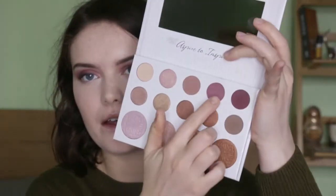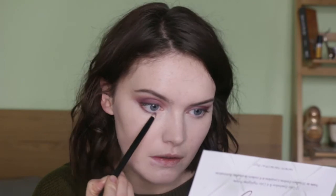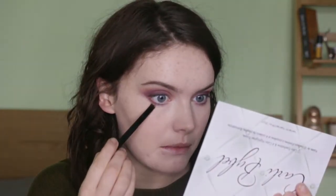Okay, I'm going to quickly finish off the eyes before I continue with the face. So I'm going to go in with this mauve shade here, and run this along the lower lash line using my Kiko pencil brush. And then I'm going to take that brown we used for the transition shade earlier and just blend that out slightly, smoke it out further.